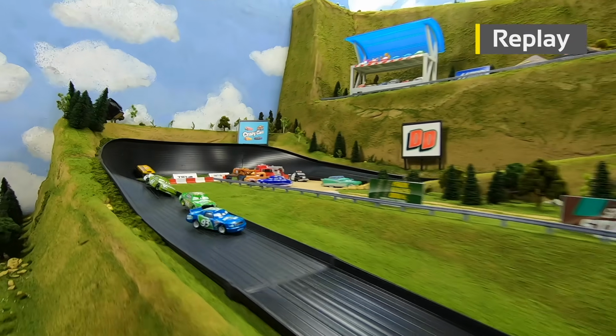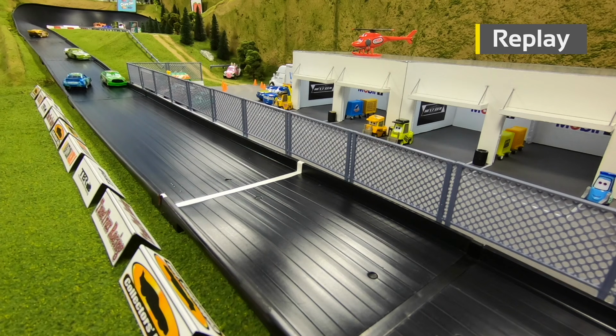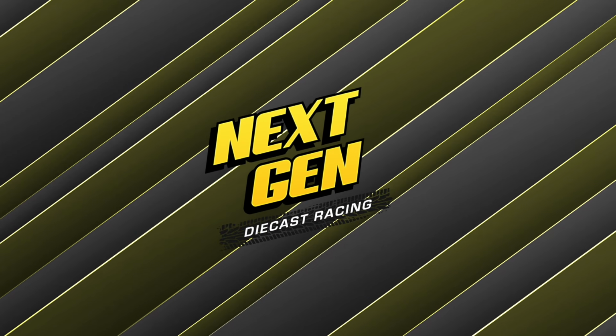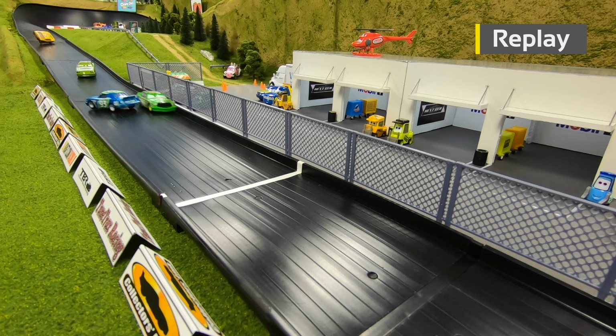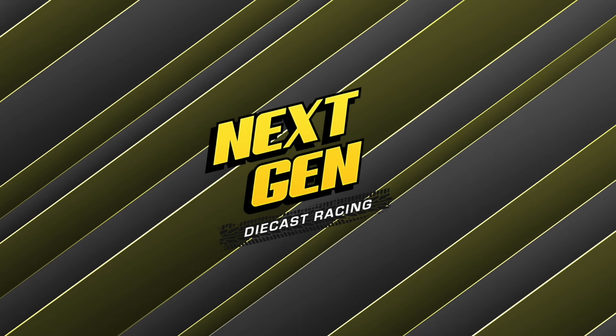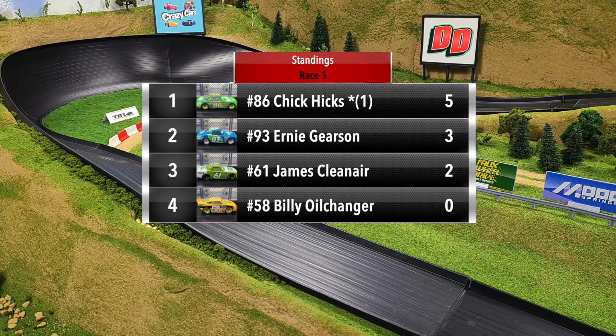What a run for Chick Hicks. Gearson into the wall, spins around, opens up the door, and Chick Hicks with a huge win in race 1. Watch Oilchanger in reverse when he hit the wall and he flips right over. Not the start that Oilchanger was looking for.